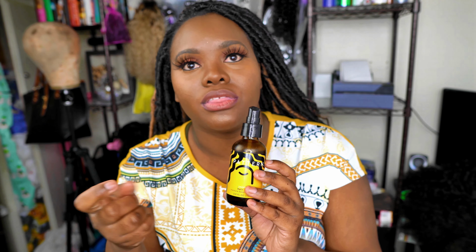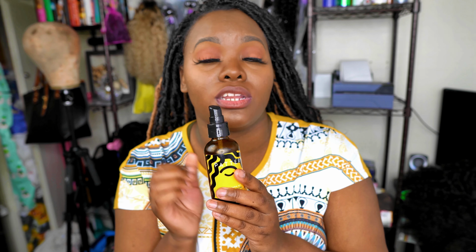For my kids' hair, I actually only put this on their hair maybe like once a week. I will kind of rub it through just to make sure their hair is not excessively dry or anything. And it really works really well for them. So this is actually going to stay in my regimen for my scalp and for my kids' hair. So this one's really, really good.